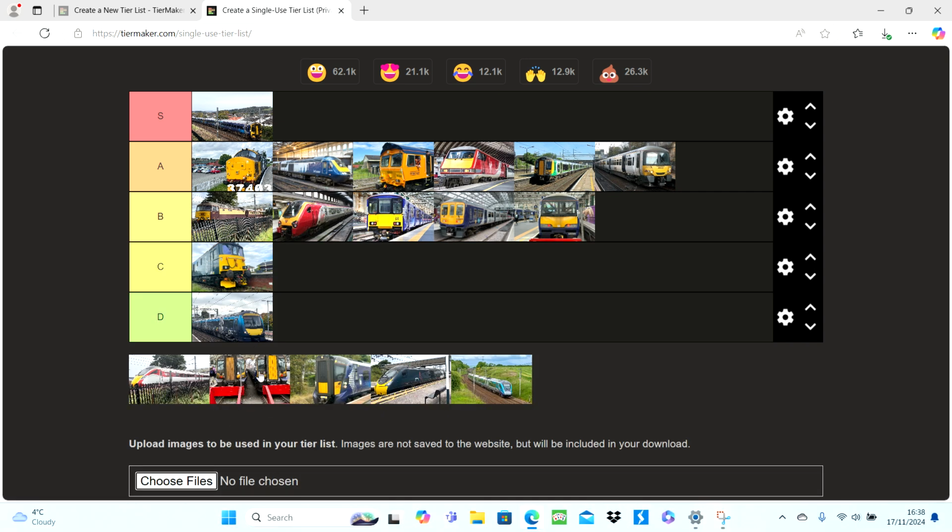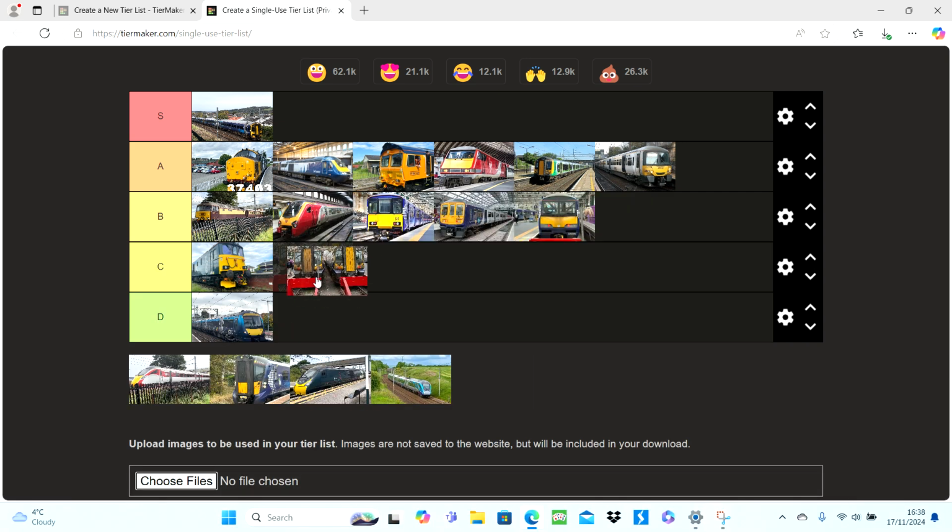It's tough. I think I'm going to put them in C tier because they can be dirty, they can be uncomfortable, and for long journeys I don't know if they're perfect, but they have nice noises, so that's getting them up a bit. Right, next up is the 385.